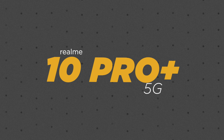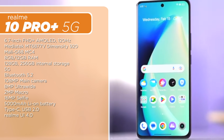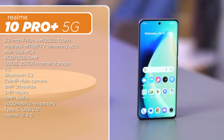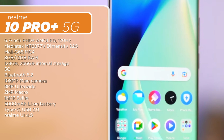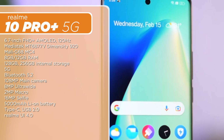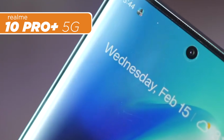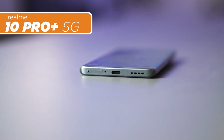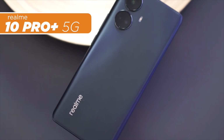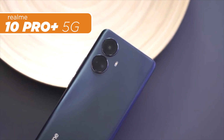Second on this list is the Realme 10 Pro Plus 5G. A stylish, premium designed smartphone with a 6.7-inch curved edge AMOLED display for a sleek look and minimal bezel. Not to mention that it also has a 120Hz refresh rate and supports HDR10+. Inside, it comes with the Dimensity 920 chipset that also comes with 67-watt fast charging, 5G, and a triple rear camera setup with a 108-megapixel main camera and an 8-megapixel ultra-wide.